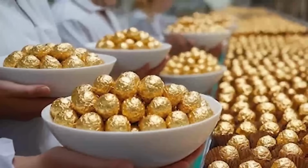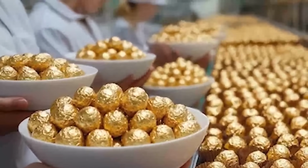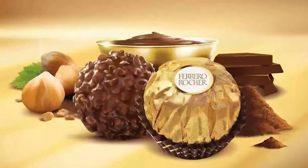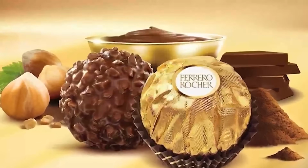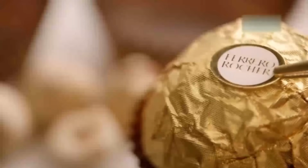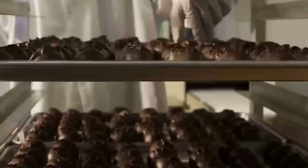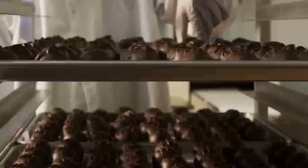Ferrero's wrapping process is instantly recognizable. Each sphere is wrapped in a piece of gold foil, folded tightly by high-speed rotary wrapping machines that spin the foil around the product in a process similar to a ballet. The wrapping must be secure but not crumpled, an art that's perfected through decades of machine design and precision calibration.